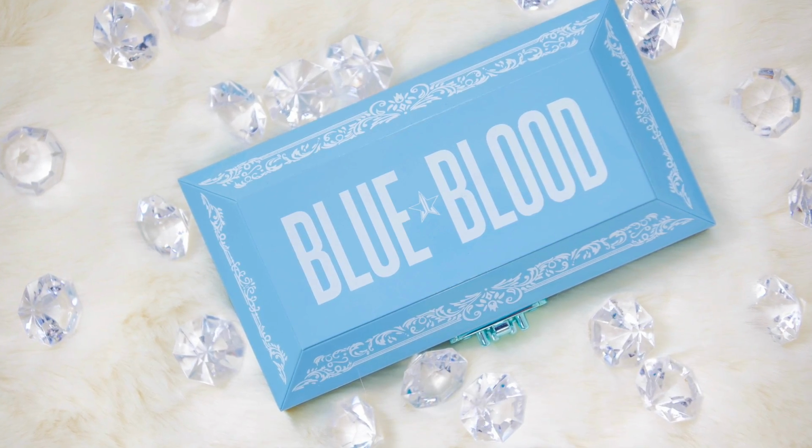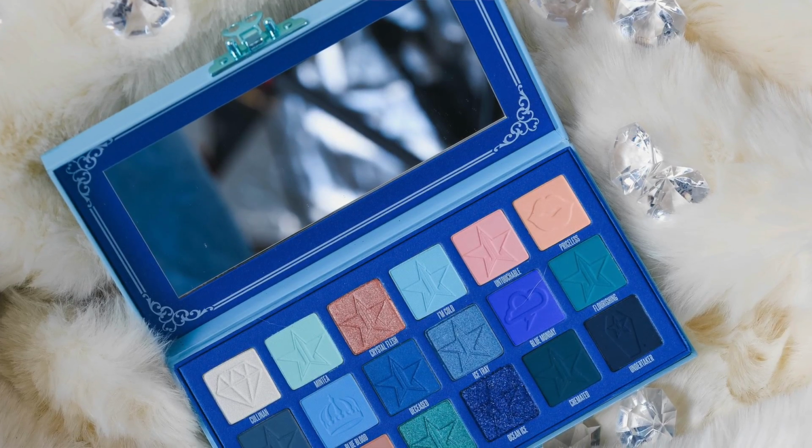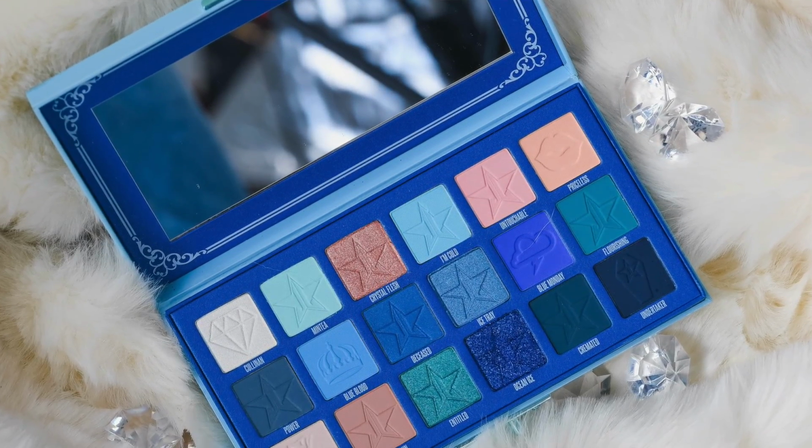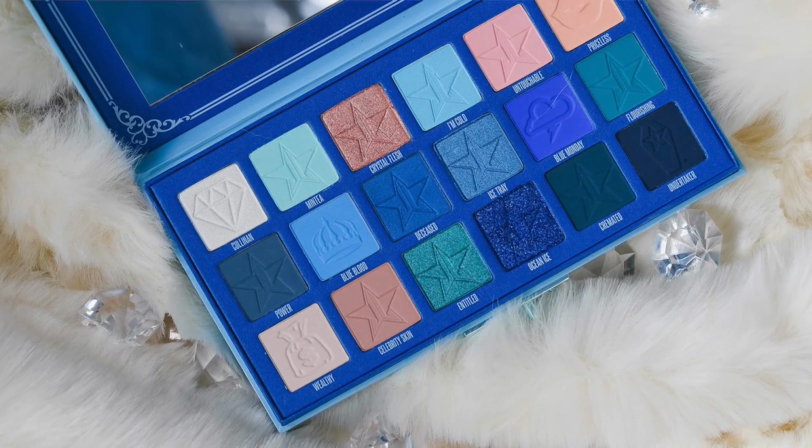This is the Jeffree Star Cosmetics Blue Blood palette. This goes for $52 US and $68 Canadian. It has a total of 18 shades, 6 shimmer shades, and 12 matte shades.